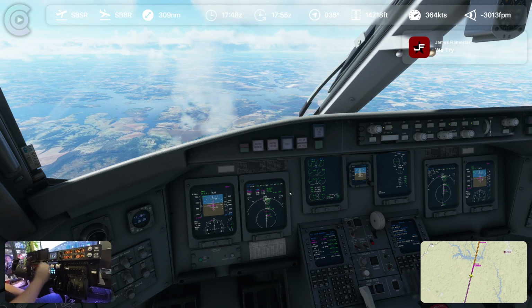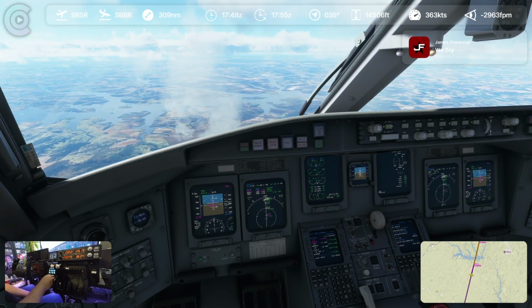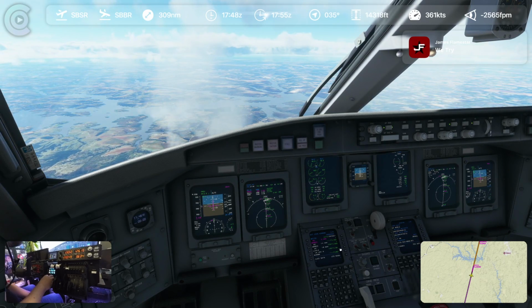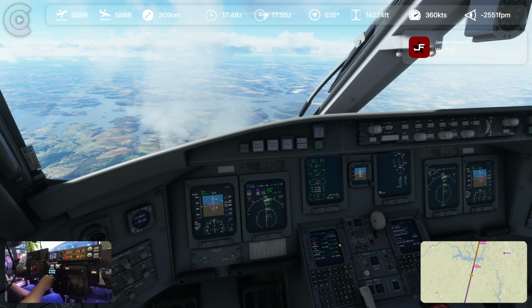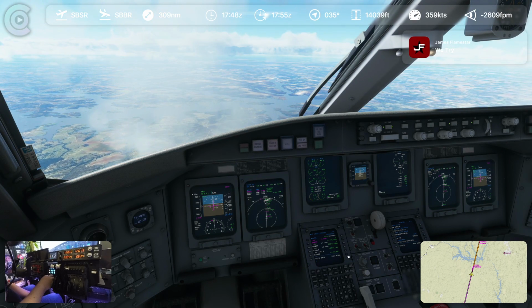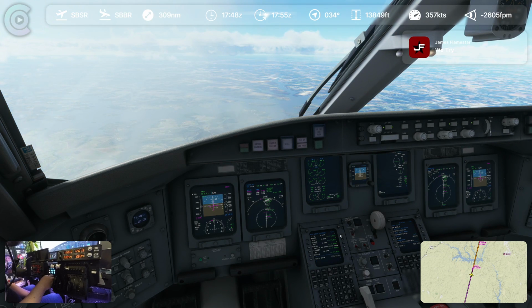Okay, we're going to reach flight level 100 before that waypoint. That is good. After that, we want to be still at flight level 100, and then it will be over. Like we were cleared all the way down to 7,000, but.